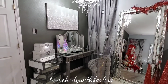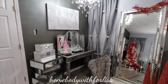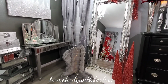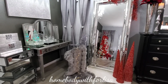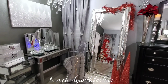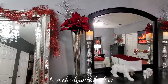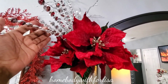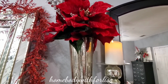My side table here came from Home Goods. My Ming boxes from Z Gallerie. This mirror here from Home Goods. My Christmas trees at the bottom came from Michaels. My throw came from Z Gallerie. My ghost chair came from Home Goods. And over here, I purchased this last year from Home Goods. I got it for like $9. And these, I think, came from Hobby Lobby, if I'm not mistaken.